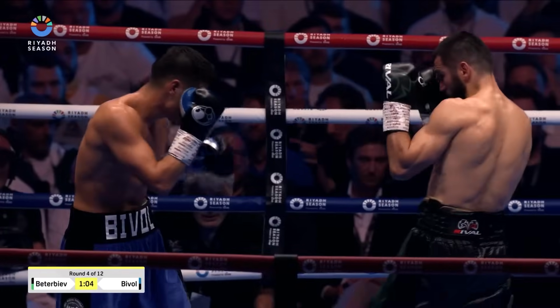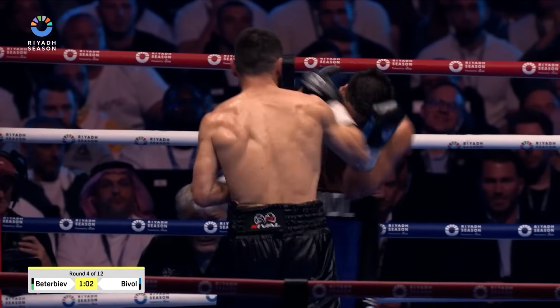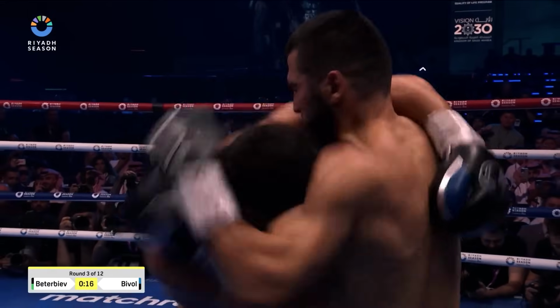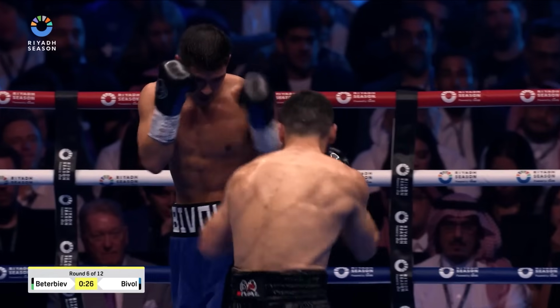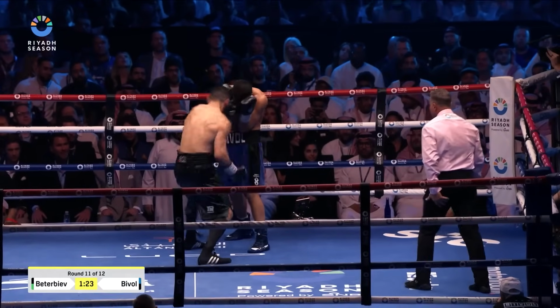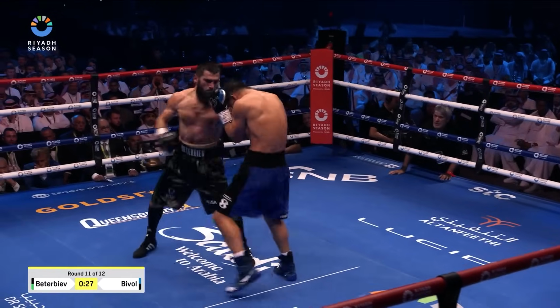Close range fighting. Lastly, the most obvious key for Beterbiev is dominating at close range. At long range, Bivol controlled the fight. However, at close range, Beterbiev dominates. You cannot fight Beterbiev. If you're fighting Beterbiev, you almost have no chance. Attacking both the head and body, changing angles, and using physicality, such as punching Bivol, forced him into an uncomfortable and less experienced position.